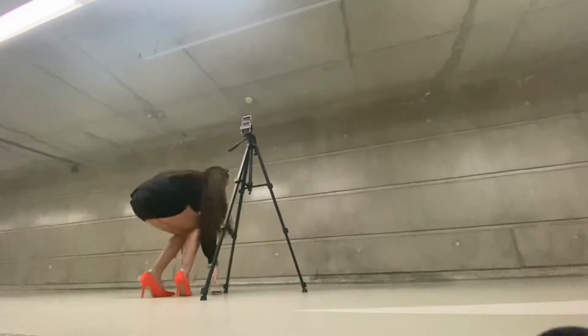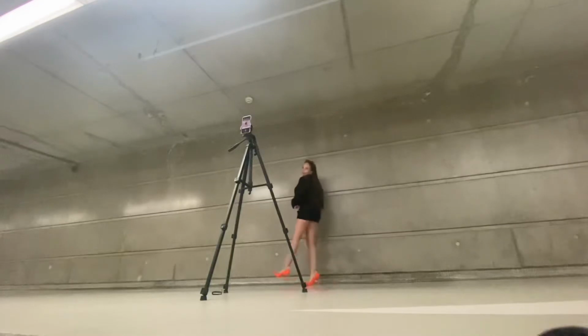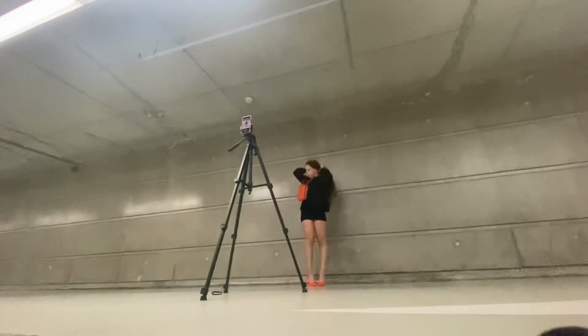First thing I do is set up my tripod and look through my phone to see if I like what it looks like through the lens. And then all you need to do is basically just start taking pictures, and keep doing that till you're content with what you got.